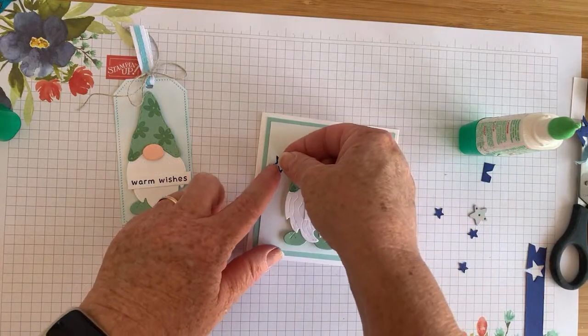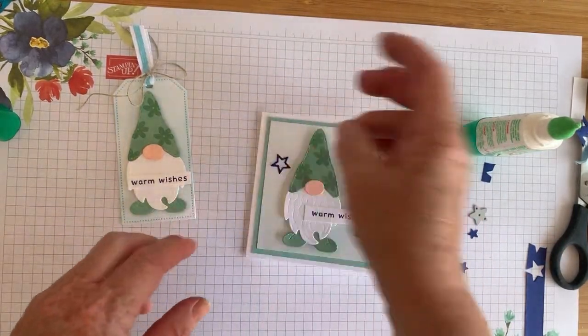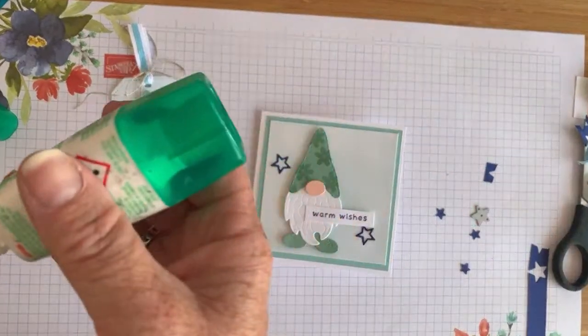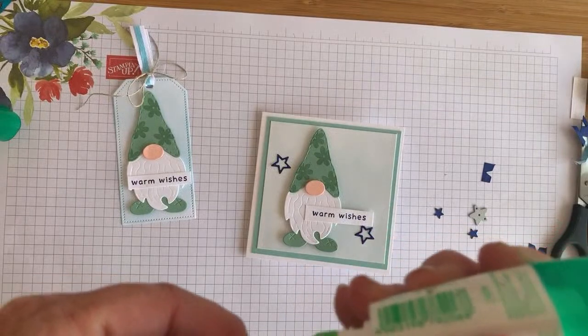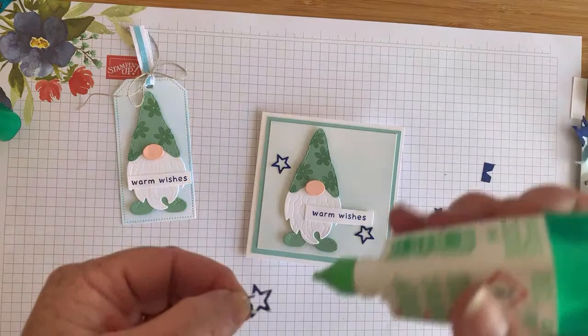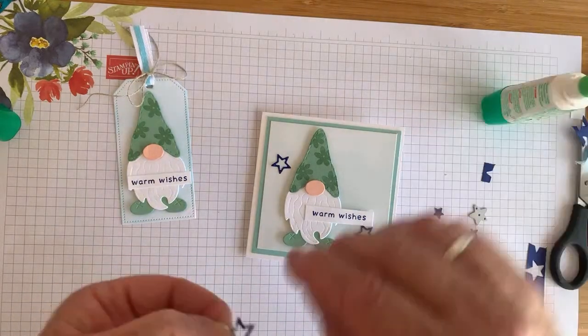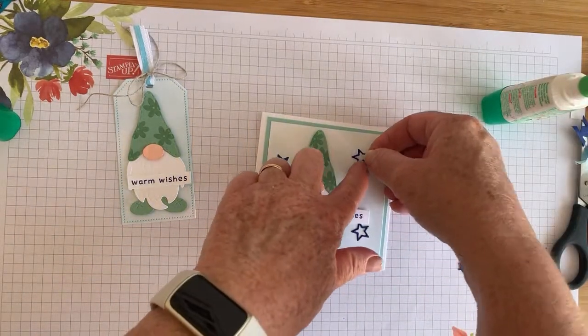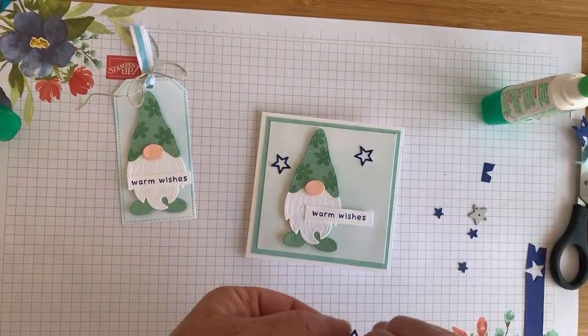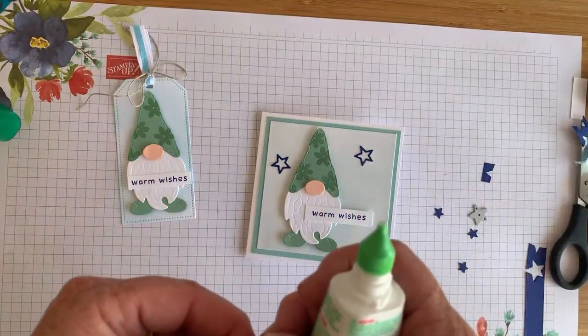Right, I'm gonna pop it on. It's nearly 2 o'clock. We've been going a lot longer than I thought I would today. I was going to do really fast, but never mind. It's all good fun with these gnomes. My Fitbit is telling me to move. You haven't moved this hour enough.